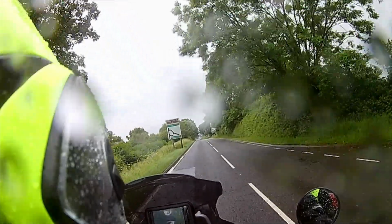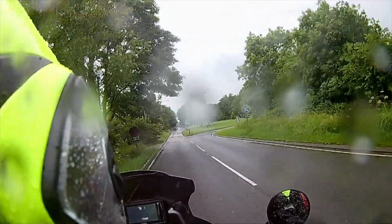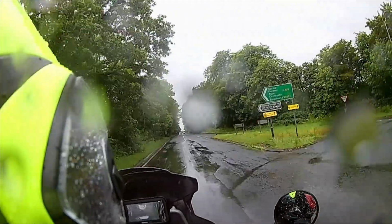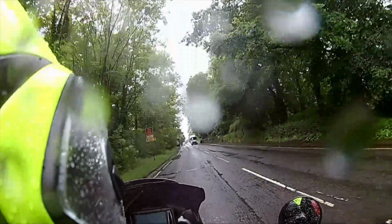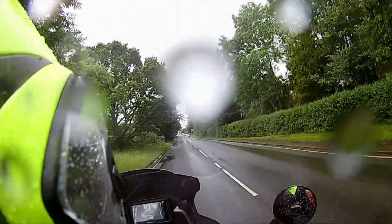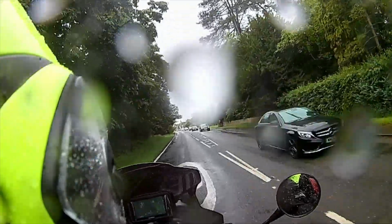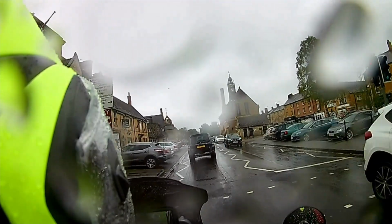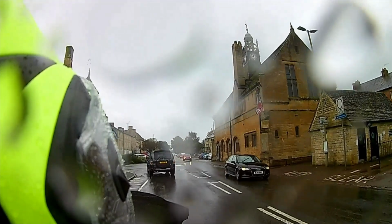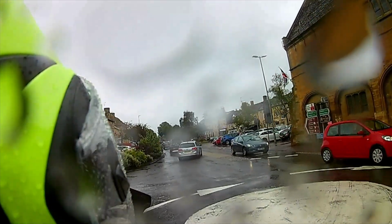The B4455 changes into the A429 near the boundary with Gloucestershire, the town called Halford. Here we are going through Morton in the Marsh, still on the A429, heading towards Stow and then on to Northleach, where we'll have our first break.